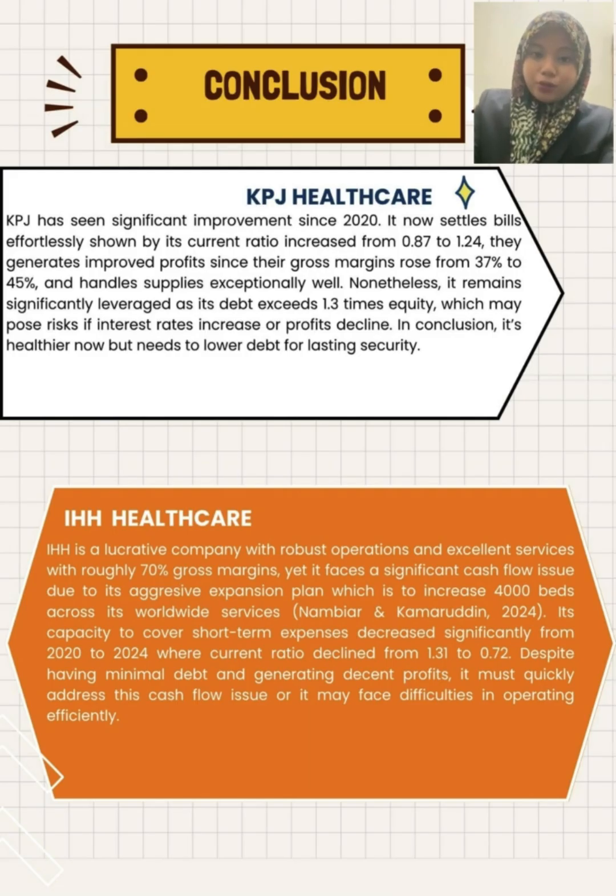Next, we go to the conclusion for KPJ Healthcare and IHH Healthcare. KPJ Healthcare has shown significant improvement since 2020. It now settles bills effortlessly, shown by its current ratio increase from 0.87 to 1.24.